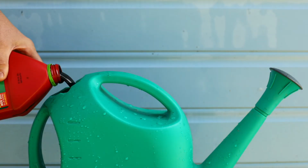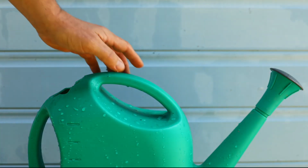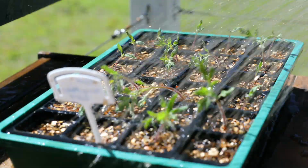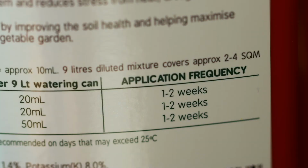Most seed raising mixes don't have a lot of nutrients in them, so give your seedlings a liquid feed. I like to use a product that's fortified with seaweed and other organics to help boost root and soil activity. Just make sure you use a product that's suitable for seedlings and apply it at the right intervals, otherwise you can do more harm than good.